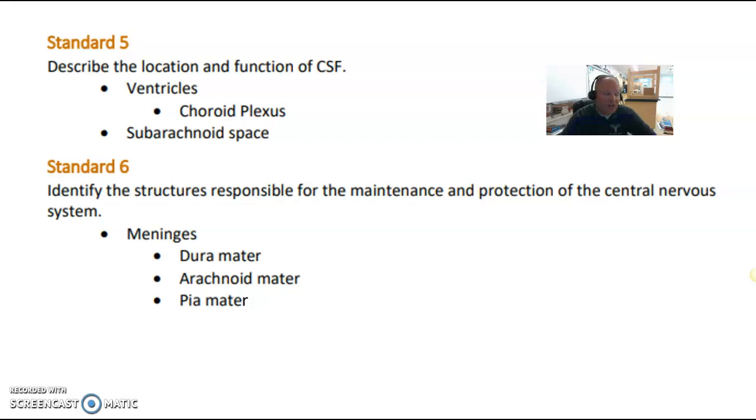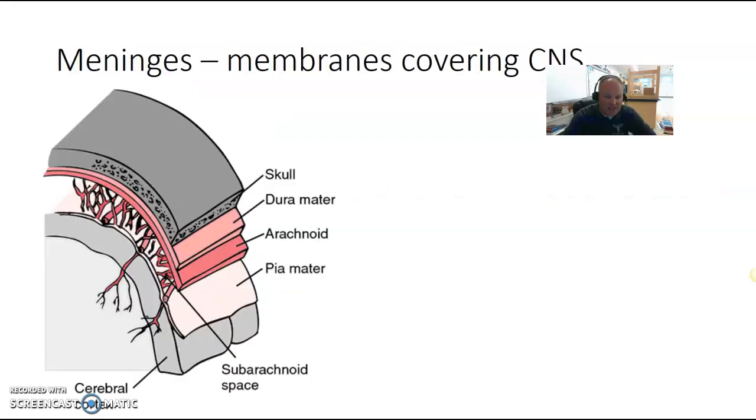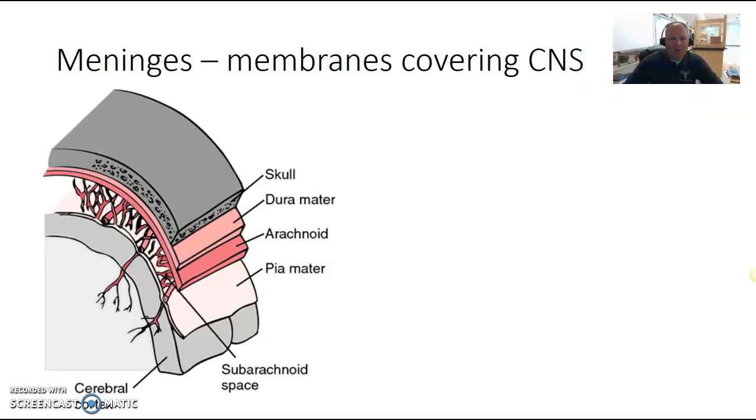So let's go ahead and start with number 6. We're going to talk about meninges, okay? Now if you look at the word meninges, it's kind of a weird word. We don't use this word very often. Meninges is a med-term word for membranes. So these are membranes that cover the central nervous system, which is the brain and the spine.